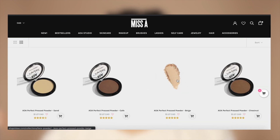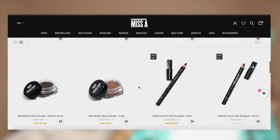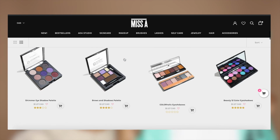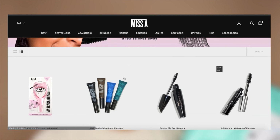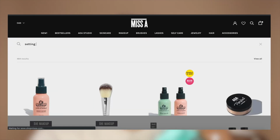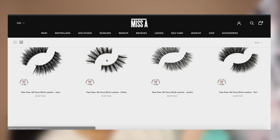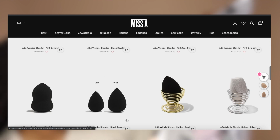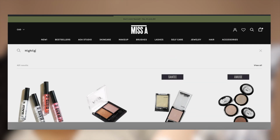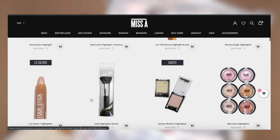To round out the look, we got setting powder, bronzer, an eyebrow pomade, an eyeshadow palette, eyeliner, mascara, setting spray, blush, lip gloss, some lashes, and for tools I got some sponges and some brushes. I did add highlighter to my cart, however that did not come, so I don't know where it went.